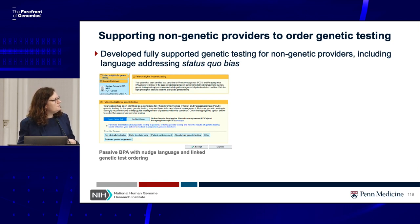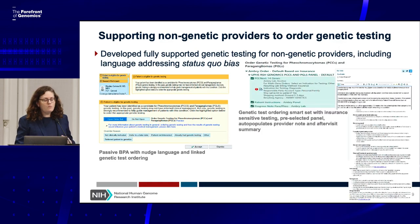This is a passive BPA, or nudge language, linked to genetic testing. We have genetic testing with smart sets already built with insurance-sensitive testing. I'm particularly proud of this aspect. We worked with Epic so that if your insurer is capitated to a certain lab, the test automatically goes to that lab. They have pre-populated panels, it also pre-populates the notes, and there's an after-visit summary with information for the providers, just shown here.